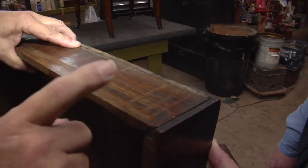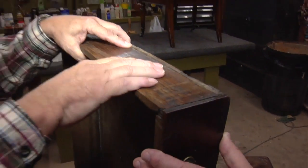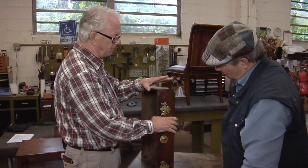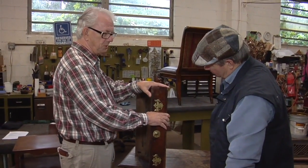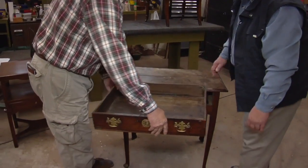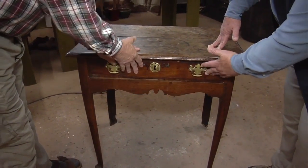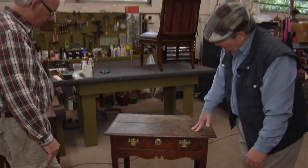Sure. So some carpenter from a long time ago just tried to make it functional. And he did a good job of making it functional. Aesthetically, it doesn't look quite as pleasing as it should, but it's usable, and that's all that mattered for this old piece of furniture right here. And it's here in the shop for us to do some restoration work on it and make it useful again.